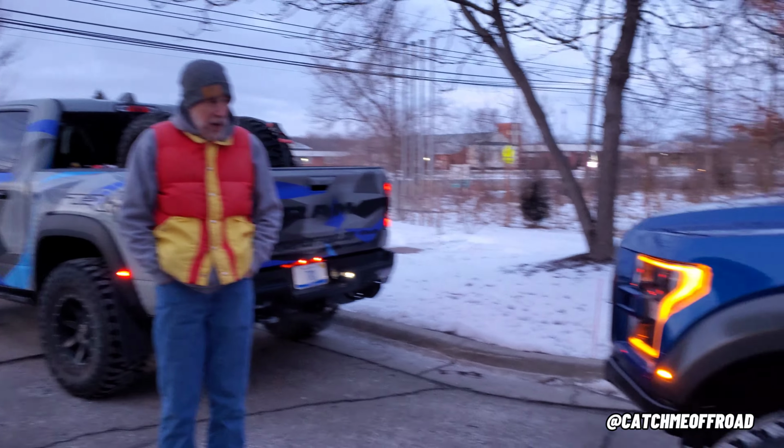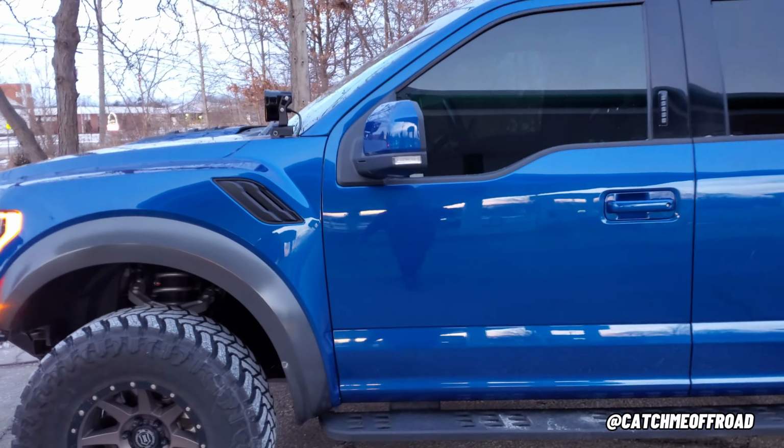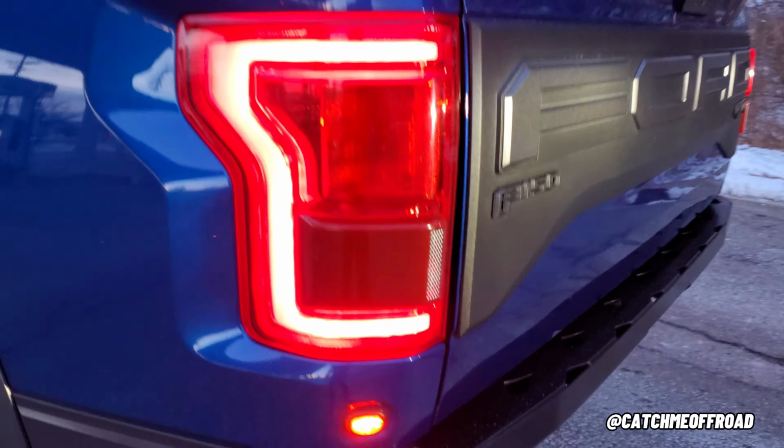Hey, Kip. And we are getting ready to start off our pre-run for next week's Wendigo Watch event. So this truck is way too clean. We're gonna have to get this one dirty. But he's got that 5-liter, sounds really good.